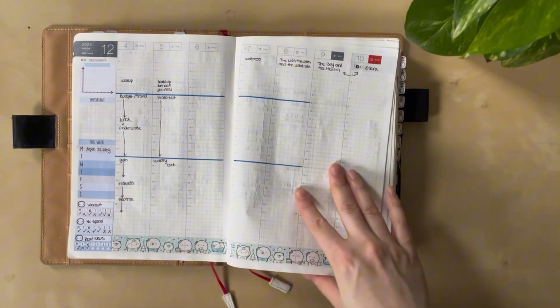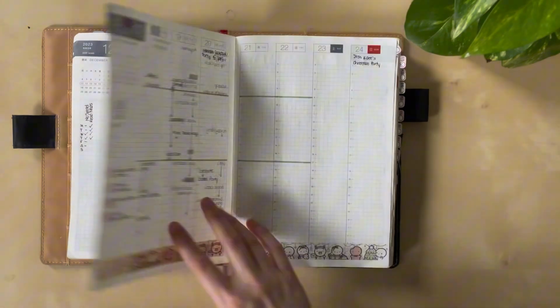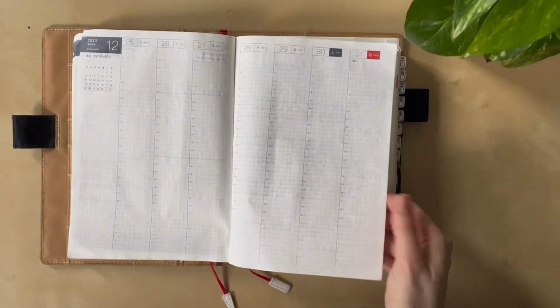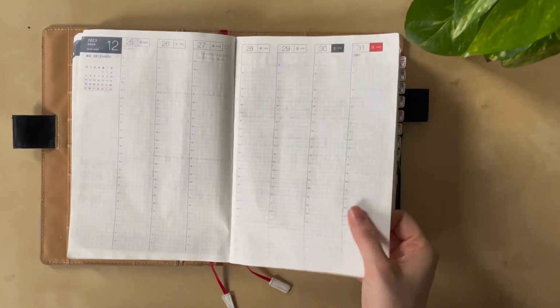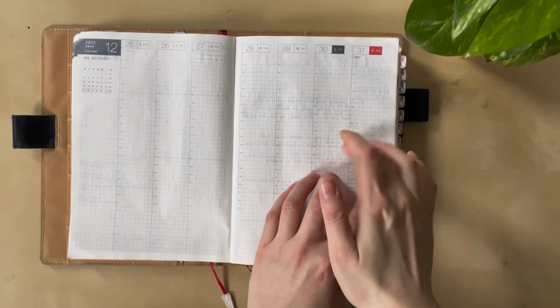And I try not to write small happy moments in here. And here again, I fell off a little. And the last week I didn't use it at all. I was so excited to move into my new notebook that I neglected this.